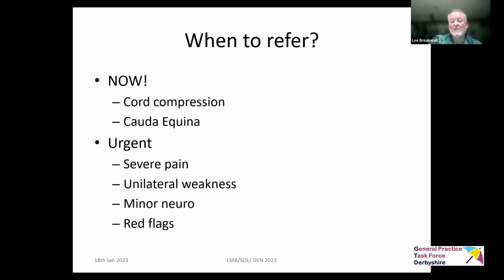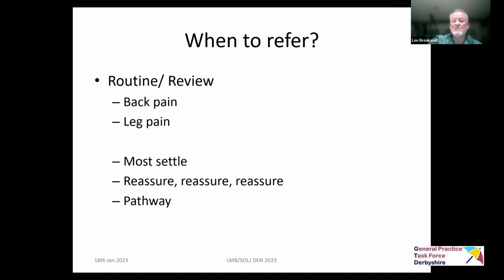So unilateral weakness, minor motor weakness, and red flags without cord compression, etc., consider an urgent referral. So pick up the phone and speak to us, or send an urgent letter through. We will triage the patient appropriately. Routine, as we said, so back pain with concerning features, leg pain that isn't settling, because most will settle.